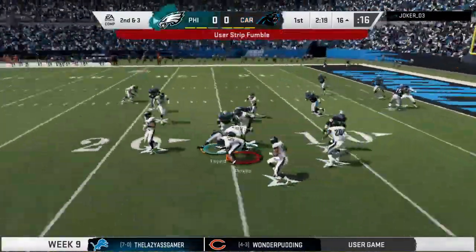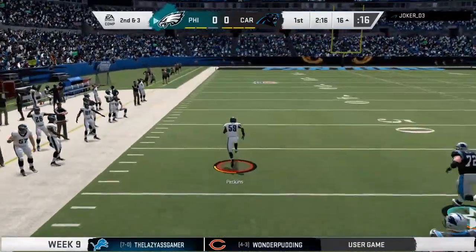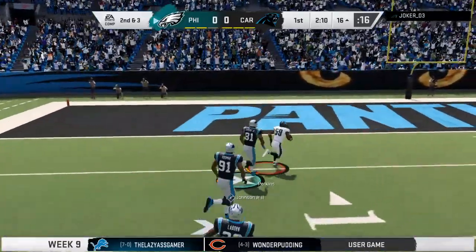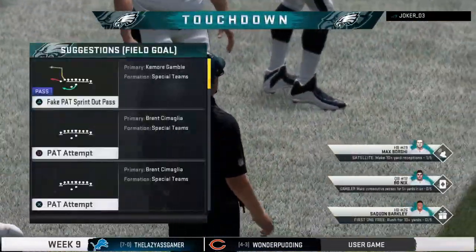And the ball is knocked out. And it's picked up by the Eagles. He's got daylight. He's at the 50. He's at the 30, 20, 10. And he'll score. Touchdown, Eagles.